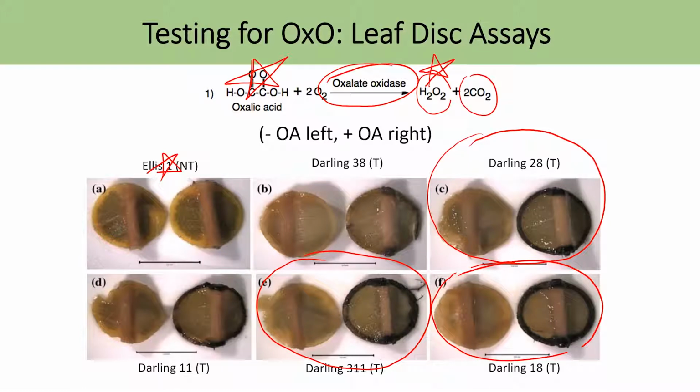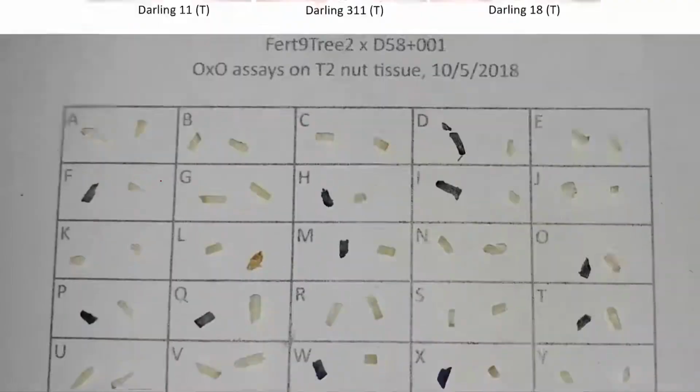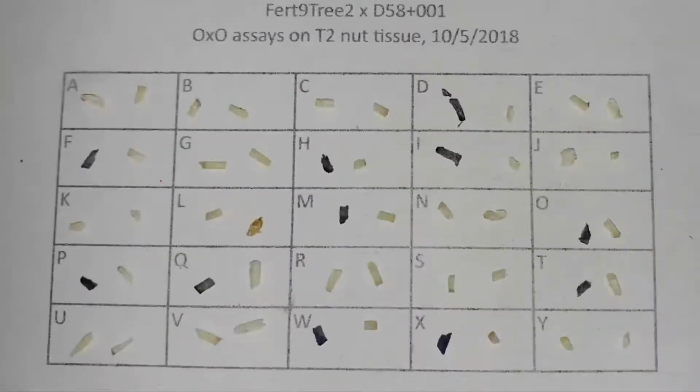So we do this for every single one of our chestnuts that gets pollinated. And this is also what the nut tissue staining looks like. That previous slide was leaf tissue, and with nut tissue, it's even more obvious. So you can really see how dramatic the staining is on the trees that inherited this OXO gene.